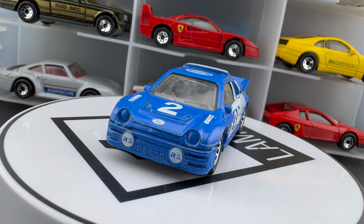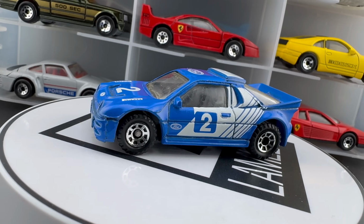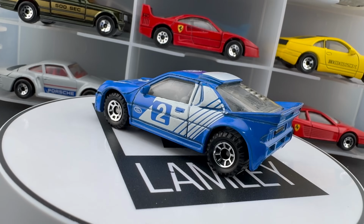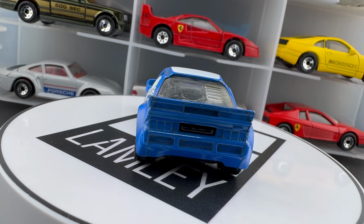So this is the blue version. Pirelli Deco, Ford Racing, you know, another one that, well, we have seen as a Hot Wheels. And it's very nice. But this one's just as good. I mean, it really is. I mean, there's a little more detail. But this one is one.